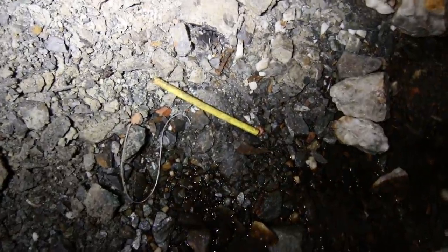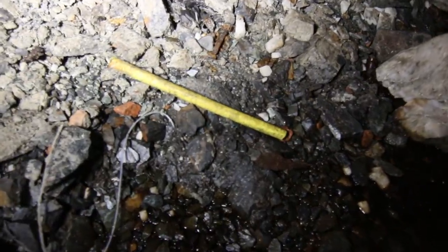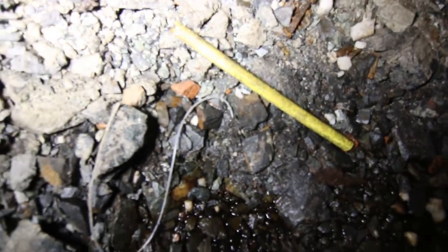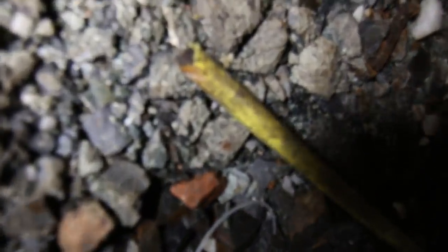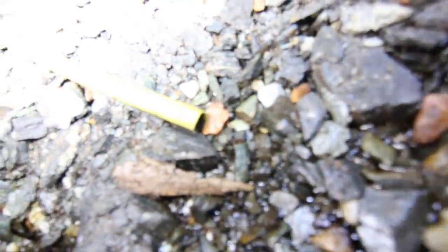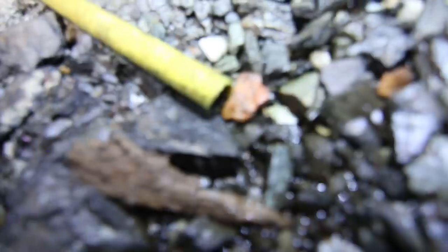Now this looks like maybe a stick of dynamite on the floor, but I highly doubt it. Maybe, I mean, you guys can have a look at it. I'm not gonna touch it. I don't know.